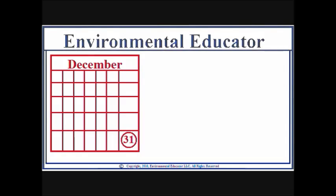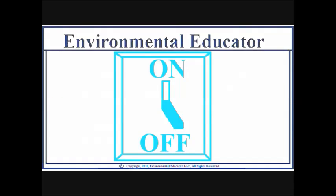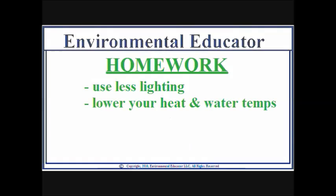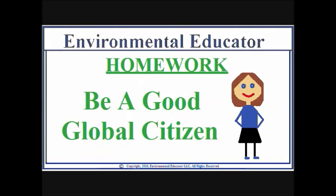Considering that by the end of every year, 25 billion tons of carbon dioxide are added to the troposphere, we need to become responsible today, which is easy. Turning off all unused electricity will reduce electricity production and carbon dioxide emissions significantly. Then start conservation, use less lighting, lower your heat and water temperature. Then start new habits, like hang clothes to dry and wash dishes yourself. To be a good global citizen, your cooperation is essential.